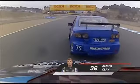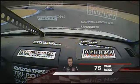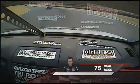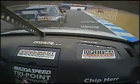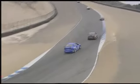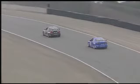Meanwhile, we go up to the front, and it's the usual suspects. Here's James Clay trying to get down the inside of Chip Herr finally. And here's a view from Chip Herr's car. Will James Clay come out the other side? Yes, he will. But you can actually use some of that curbing for a bit of grip on the outside. Doesn't work this time for Chip Herr. Gives up the spot. Still the fastest running Mazda, but now he's got help in back from Charles Espinlab.